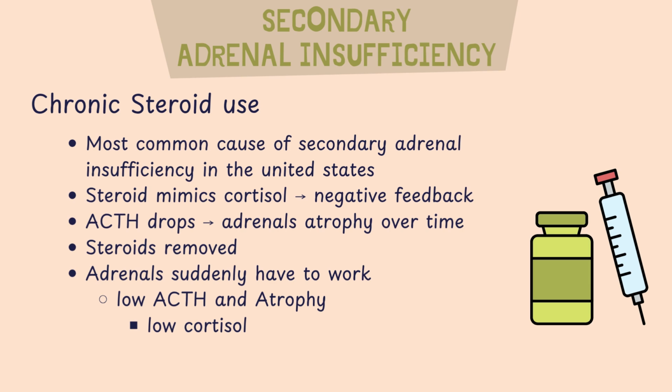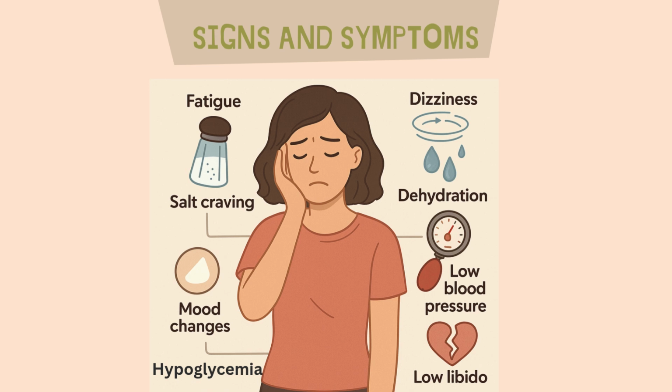Of course, we're not going to give patients steroids forever and ever. Some patients do need to be on steroids lifelong, but most patients get off of steroids. And when steroids are stopped suddenly, we're in a crisis. Hopefully we don't stop steroids suddenly, but if we do, that's a problem. The adrenals, because they haven't been stimulated in weeks or months, can't jump back in right away, and we get adrenal insufficiency symptoms. So now that we've covered the normal, the abnormal, the reasons, let's talk symptoms.